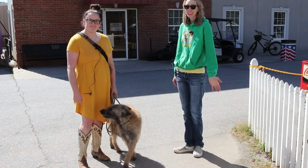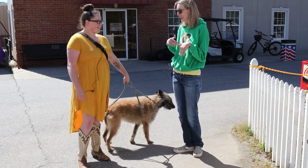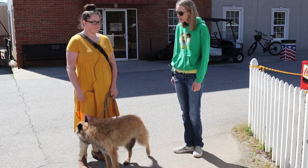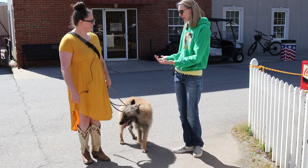Hey, we are here with Katie and Nix, and tell us the name of this breed that this dog nerd did not know. Belgian Laekenois. They're one of the 4 varieties of Belgian Shepherd. They're the rough-coated variety. Oh, nice. Okay. So now we know that they're a Belgian breed.